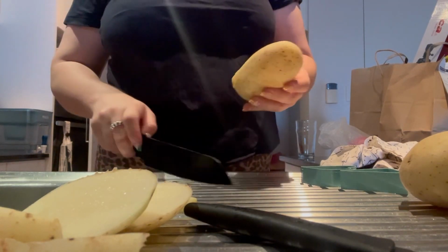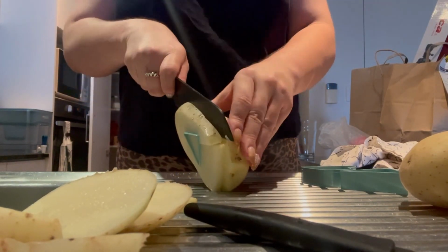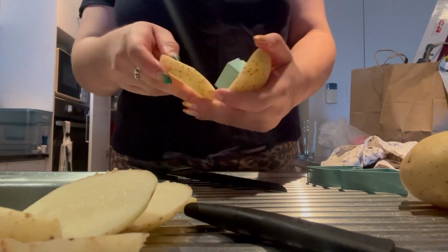But yeah, so don't worry, I didn't cut myself. I did come close a couple of times, but I did not cut myself, and everything was all safe. The potato printing turned out so awesome. I can't wait to show you in the next day.